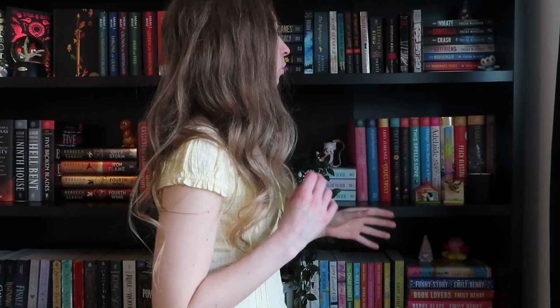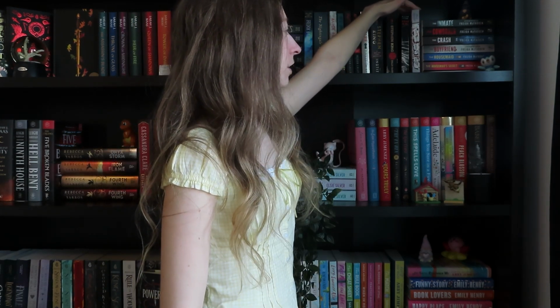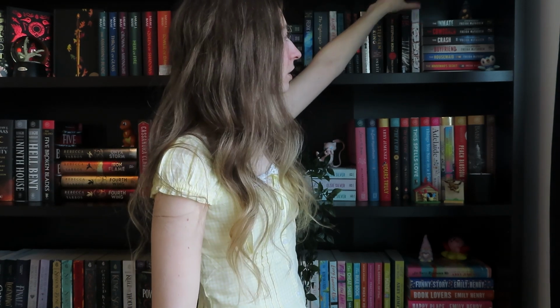I haven't really dived that deep into thrillers. I usually stick with more mystery, but I feel like eventually I could see myself jumping into some thrillers, so I feel like that might be my goal for fall. So then I have the first book in the Good Girl's Guide to Murder series. I haven't read this one yet, but I've heard really good things about it, so I feel like that's another one that once I'm done with the Naturals, I'll jump into that mystery series.